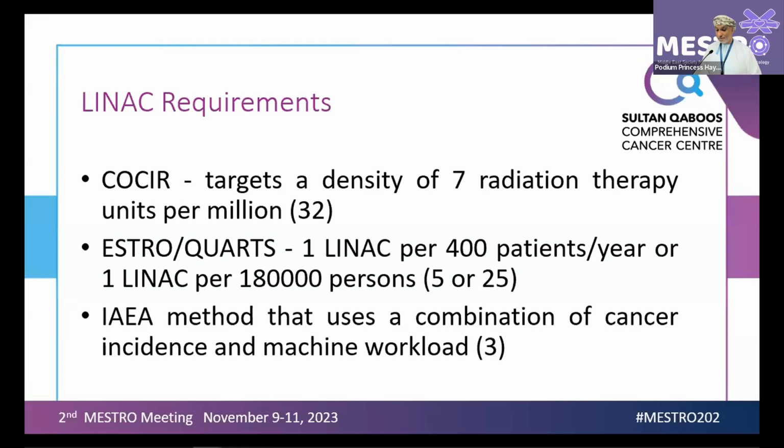Courseware, 32 units, no way, that's a major exaggeration. Histoquartz, one linear accelerator per 400 patients per year, we're talking about 5, or if you use the other parameter of one linear per 180,000, that's 25. And then the new IAEA method, which combines incidence, machine workload, etc., comes to 2.8, which is approximately 3 linear accelerators, which is, again, an underestimate.